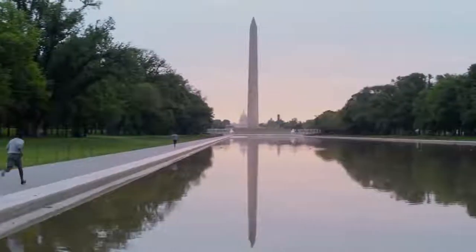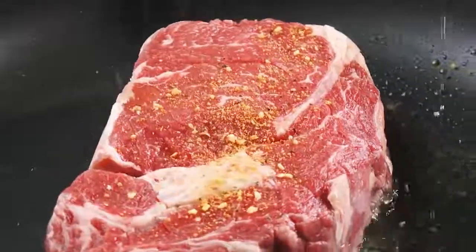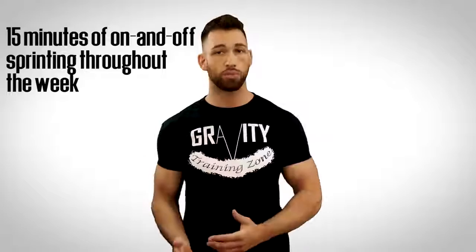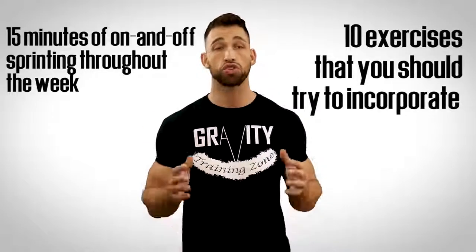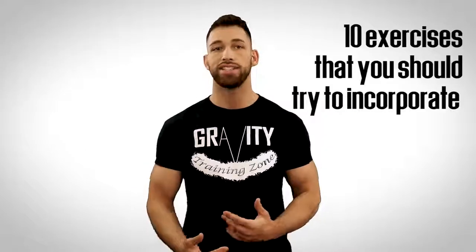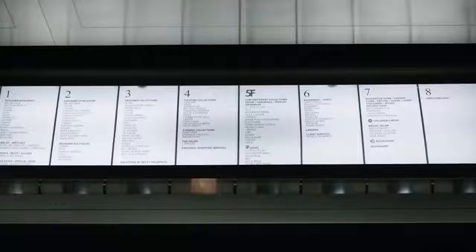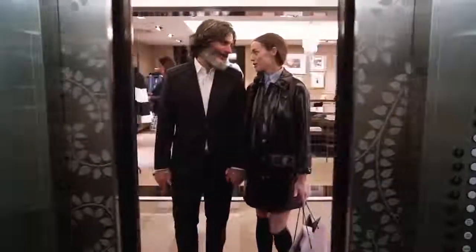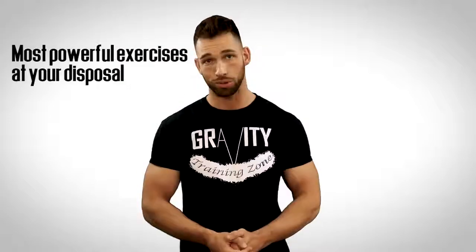Of course, your diet will be an extremely important factor in regard to your body fat, but if you incorporate some sprints, even 15 minutes of on and off sprinting throughout the week, it'll help give you some room for error with your diet. So those are the 10 exercises that you should try to incorporate as a guy seeking to build a more attractive body. Obviously, these are not the only exercises that can get the job done, but they are some of the most powerful exercises at your disposal.